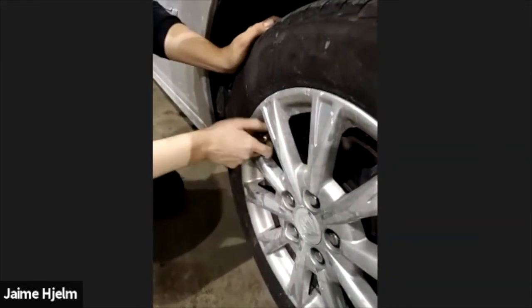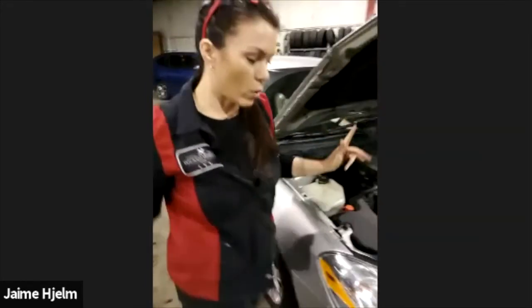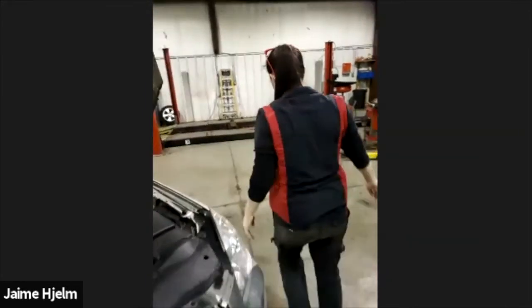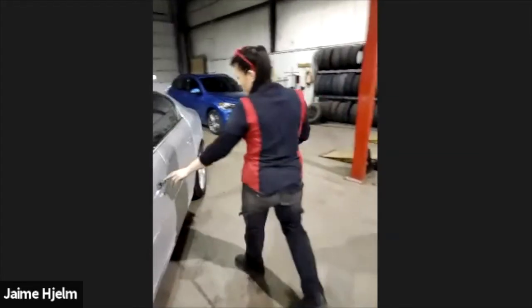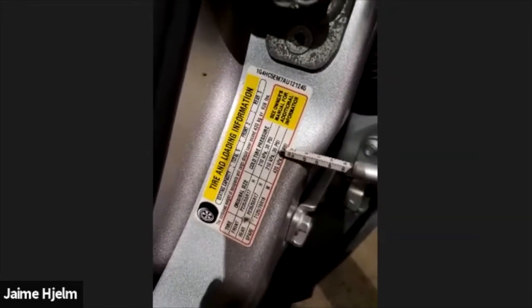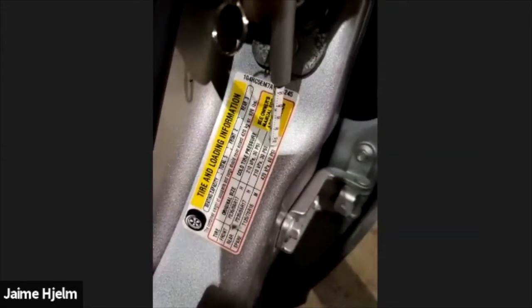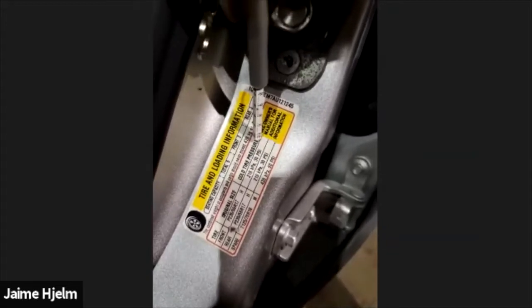If you don't know how much air belongs in your car, you walk over to the driver's door, and every car has information about your tires. This is the size of tires that belongs on the car. This is the PSI that should be on the front tires and the back. Some cars are different for front to back. This one is 30 and 30. So if in doubt, all the information is always right here. Every car I've ever seen, it's always right there.